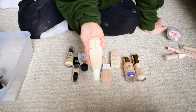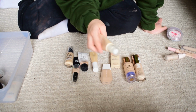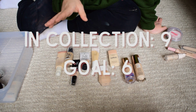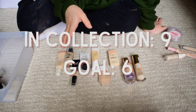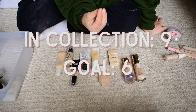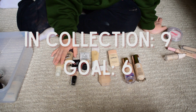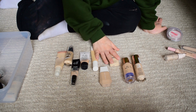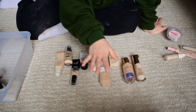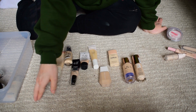And then obviously I'm working on my ColourPop Pretty Fresh Tinted Moisturizer. So I'm hoping to empty this soon as well. 6 foundations I think is my ultimate goal, because then I have a few different textures, a few different foundations in terms of pigmentation and coverage and stuff like that. What I would like to do is get rid of these 5 by emptying them, and then I have 4 left, and then I can build the collection towards 6.